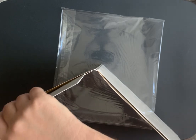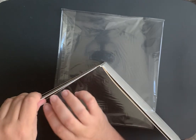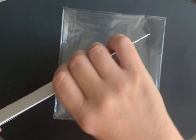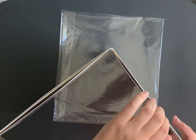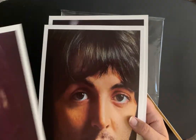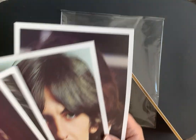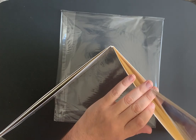I guess it did come out the top. I'm just so used to it coming out the side. This is not going to go in again, is it? It's the only criticism I have of the box set. And then all the really nice pictures of the Beatles are here. There's John, Paul, George, and then Ringo. Very nice.